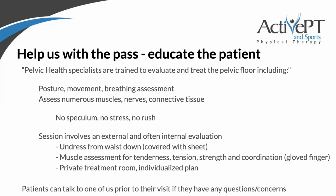We use palpation, same way I would check your shoulder. It involves an external and often internal evaluation. There's no speculum and there's no rush or stress, because at least 1/4 of people who have pelvic floor dysfunction have had some sort of trauma. And I see a lot of, just clinically, a lot of mental health coexisting conditions. They'll undress from the waist down and they're covered with a sheet.